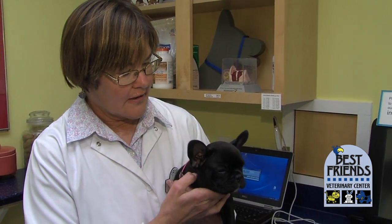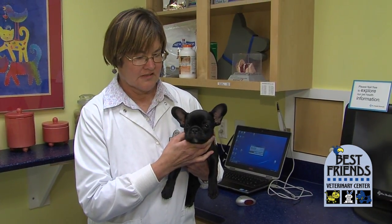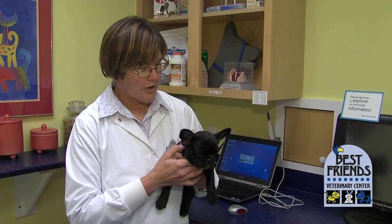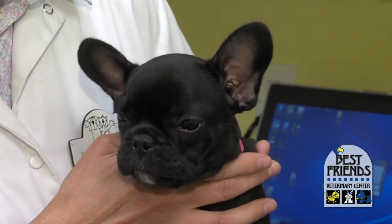teeth come in. They start losing their baby teeth at about 4 months of age, and the adult teeth are fully in by 6 months. Again, their face is too short, so their teeth end up crowded and often crooked and sideways, and so they have more problems with periodontal disease than the average dog. Sometimes we actually have to extract a tooth or two that's simply in the way and squished.